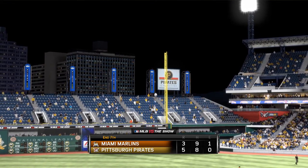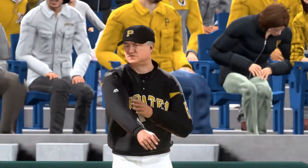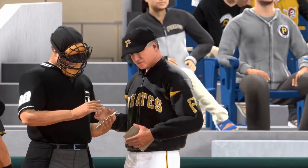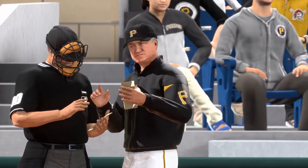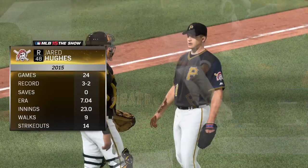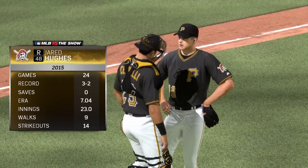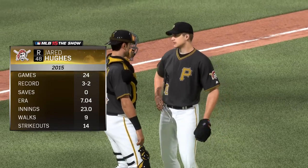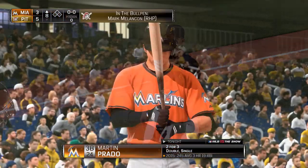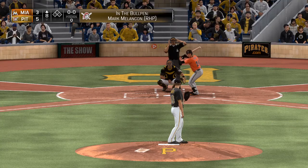We'll look ahead to inning number 8 now. It's the Pirates 5 and the Marlins 3. And Clint Hurdle's out to have a conference at home plate, so it appears we'll see a double switch here. Jared Hughes will be summoned from the bullpen now as he'll take over to start inning number 8. Batting in the 6th spot, number 48, Jared Hughes. Now playing left field and batting in the 9th spot, number 6, Martin Prado will stride in. He singled in his last plate appearance.